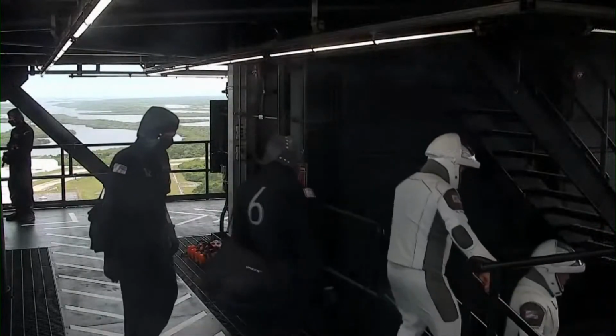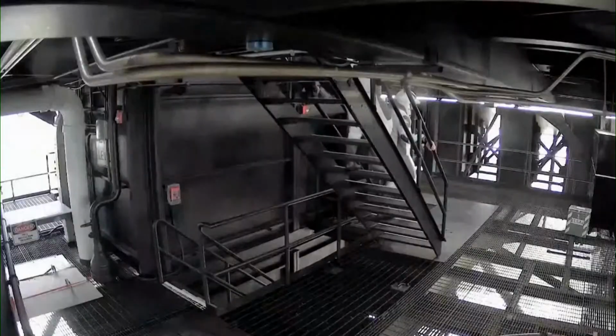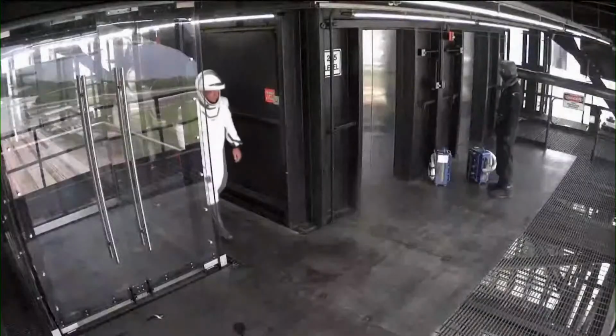So, yep, they're heading down the stairs now. That's going to take them down to the 255-foot level, and then they're going to be getting in the elevator, take them down to the ground level. And we'll do it again on Saturday.